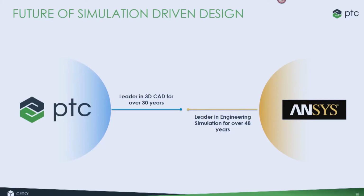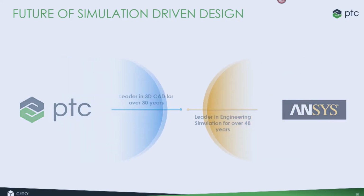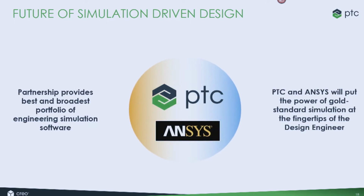Now, back in our LiveWorks conference in June of this year, LiveWorks is our annual conference that we have at PTC, we announced an exciting partnership between PTC and ANSYS. Now, PTC has been a leader in CAD for 30 plus years. ANSYS has been the leader in engineering simulation for nearly 50 years. This partnership is going to enable us to bring out, in essence, the best and broadest set of design through simulation capabilities on the market today. The gold standard, if you like, for simulation, leading to simulation-driven design.